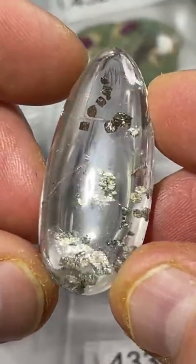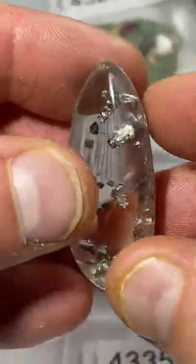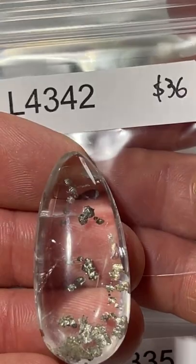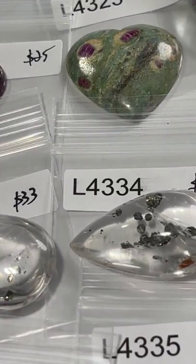That one's nice and clear. It's got lots of good pyrites in it. And you can see it's like three fingers. And that one is $36. 4342, $36. Oh, I never even pinned a comment. I just went right to it.